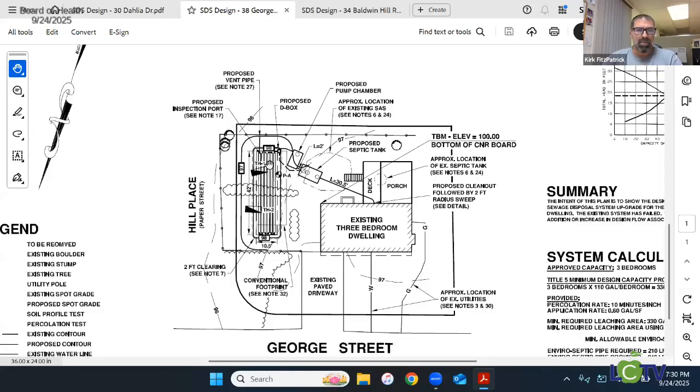So we're requesting a reduction in the groundwater offset from 4 feet to 2 feet with the use of the Presby. This allows it to blend in with the property. If we didn't use the 2-foot offset, this would need retaining walls, both along the back and down the side.